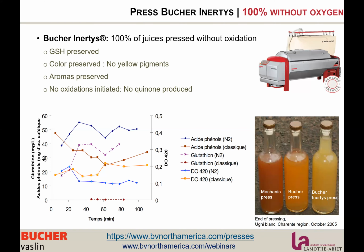So to conclude, if we do want full protection, there is only one way to completely optimize the aromatic potential and antioxidant potential of the grapes, and that is to go with a Bucher Inertis. We will preserve glutathione, we will preserve color, we will preserve aromas, and we will not initiate any oxidation reactions. So we preserve all our potential. To know more about this press technique and also more about oxidation, I invite you to watch our previous webinar on oxidation management, on thiolic compounds, and rosé, and you can visit our website. There are many articles you can read on Bucher Inertis, on white, rosé, and red winemaking processes.